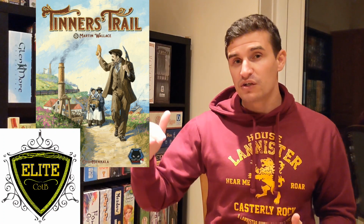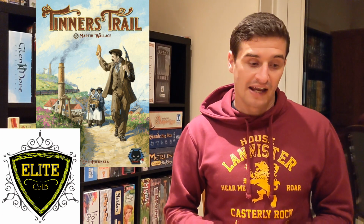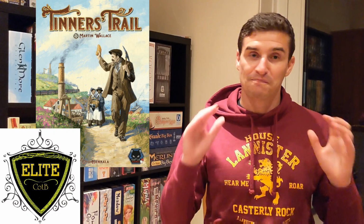And it does fit that nice way of being a medium weight Euro, but having more complicated decisions than you'd probably expect. Absolute hit for me, and definitely up there with Wallace's best. And I'm not massively experienced in Wallace games, but when he keeps putting out games like this, and I'm getting games like Brass and Anno 1800 and Tinner's Trail to the table, this guy is quickly becoming one of my favourite designers. So definitely a unanimous, 100% guaranteed best game of the month with Tinner's Trail.